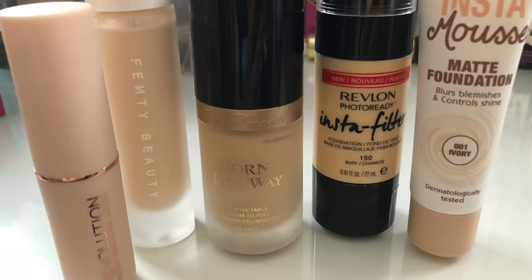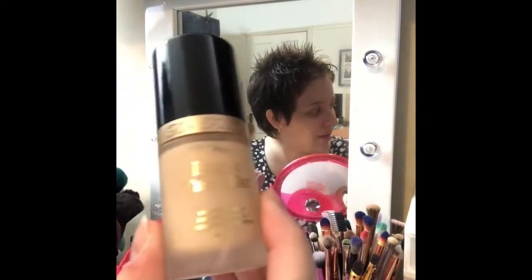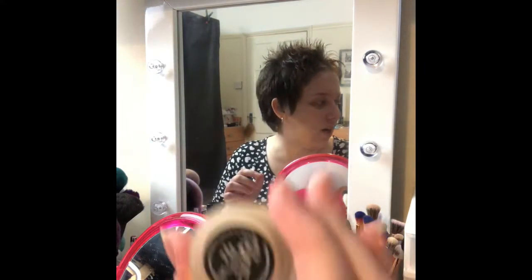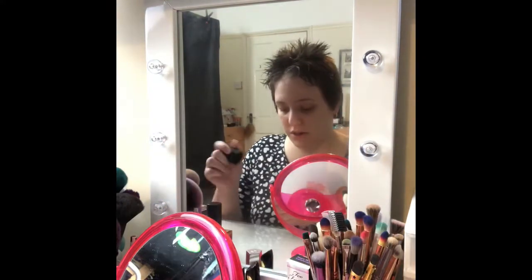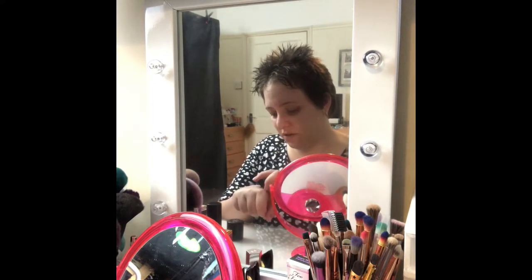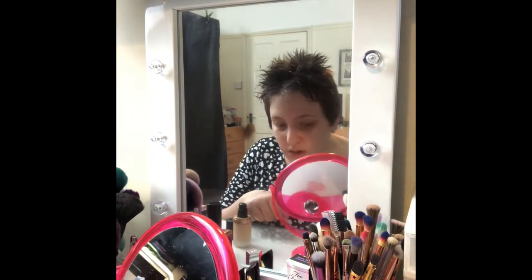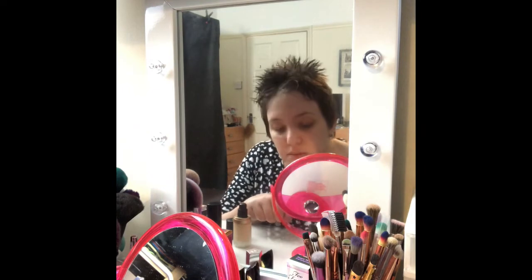So the options I gave my friend for foundation were... Now my friend decided that I should use this one, the Too Faced Born This Way foundation in the shade Swan. So I'm just going to squeeze some of this onto the back of my hand, so like so, and we're going to use the beauty blender and apply this foundation and hope that it covers all of my blemishes.